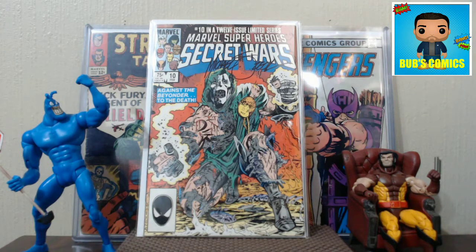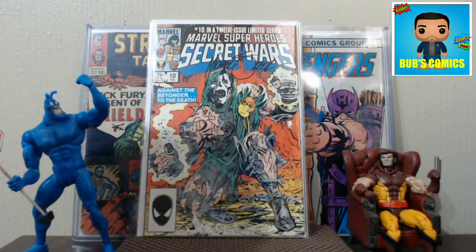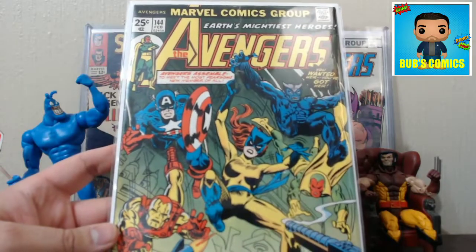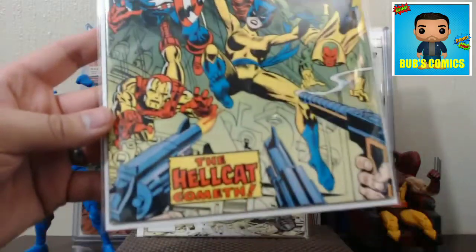So this next one is a key. I picked this up. I'm telling you, I've been dancing around this book for over a year, and I never pulled the trigger on it because I just didn't like the price. People were asking. It's a cool cover. It's a cool book. It's a first appearance. But, man, people want $100 for this book. But it's Avengers 144. So I saw this at a dealer's table.